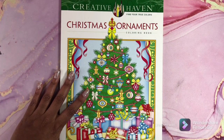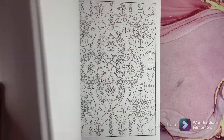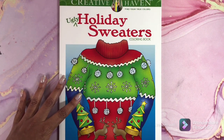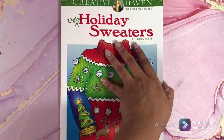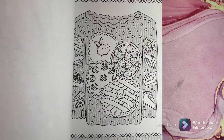My next book is Christmas Ornaments. I think I started a page in here and it didn't come out so great, so I stopped. Christmas Ornaments. My next book is also another one of my favorites, Ugly Holiday Sweaters. I highly recommend this book. Christmas is a few months away. Guys, this is a must-have for Christmas coloring. It's fun. Really nice. I love this book.